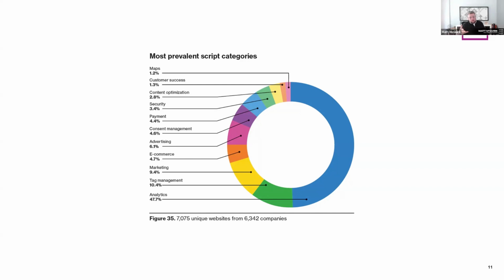And so as a result, those tools are heavily utilized. As we go down the list, what I want to call out here are those two most prevalent categories, analytics and tag management. If anyone's not familiar with tag management, tag is slang or developer jargon for a JavaScript integration, like I was talking about. Facebook Connect would be a tag.